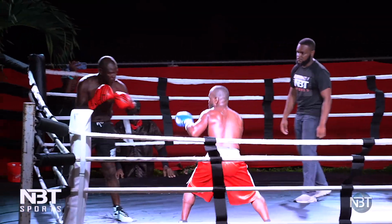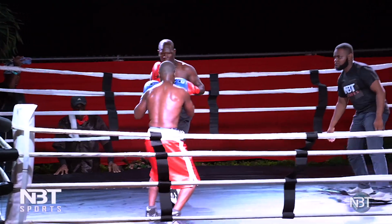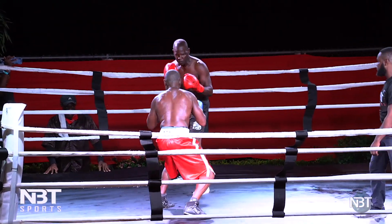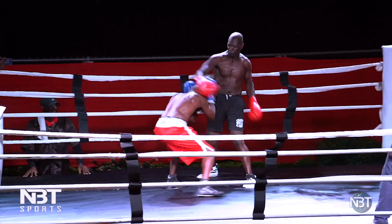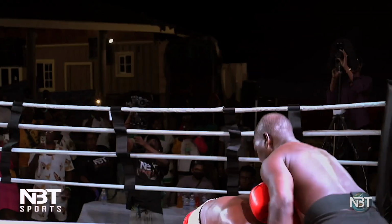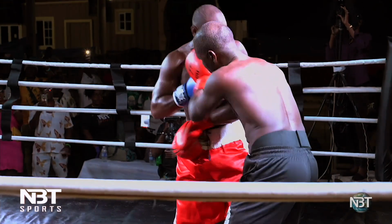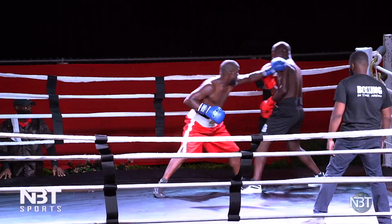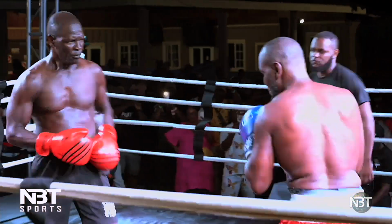Okay, we're in round two. They're sizing each other up, for sure. Beautiful counter punches by Bunny. Anthony Osburne tried to close the gap there. A half step back by Bunny, showing a little bit of veteran craft, and he was able to land two body shots of his own. A lot of nice boxing happening.